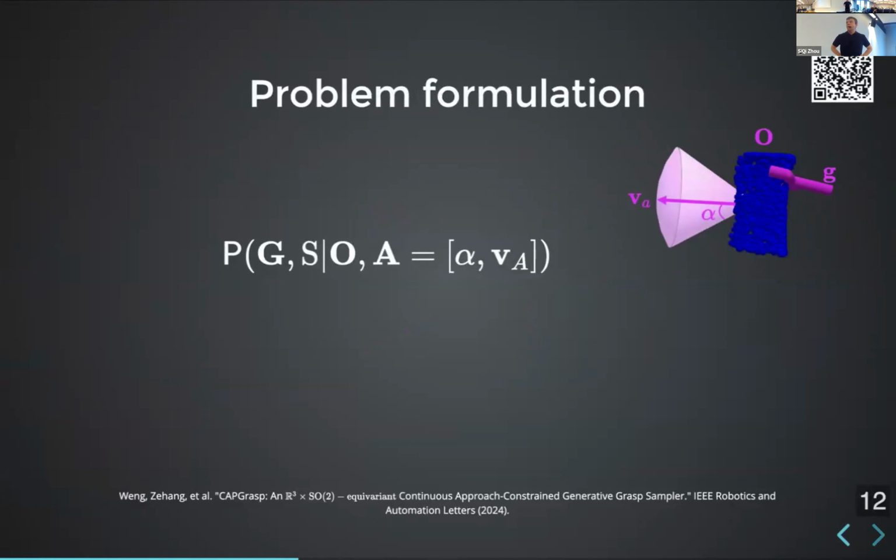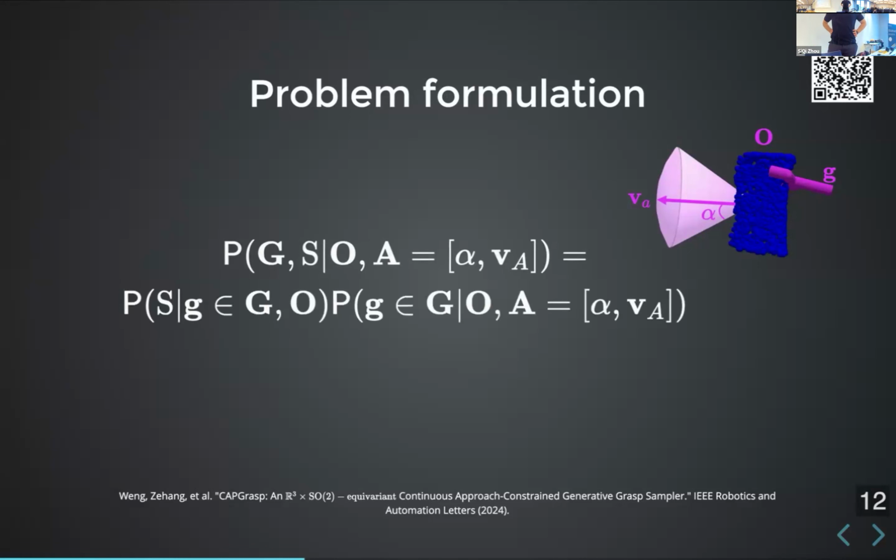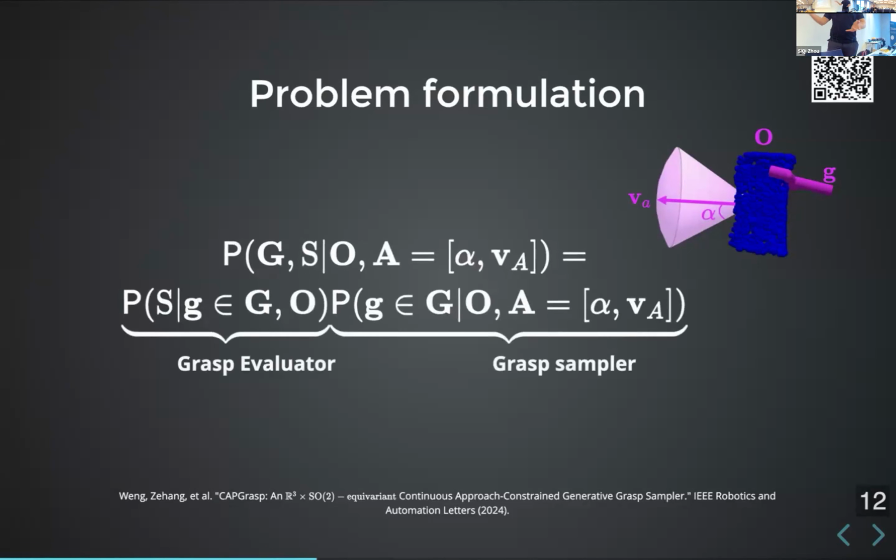So we just want to learn the probability distribution of grasps and success conditioned on objects and the cone. This we can split into the following. What this means is that we want to learn the probability of success given a grasp, and then the probability of grasp given an object and the cone. Simply stated, we want to learn an evaluator and a sampler. And the neat thing here is that the evaluator doesn't have to care about the cone constraint, because the cone constraint is only useful for sampling grasps.